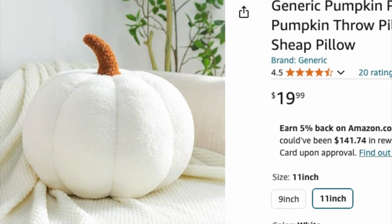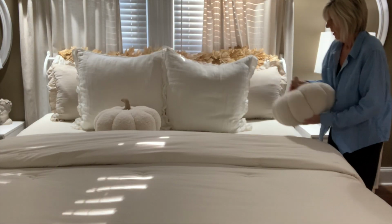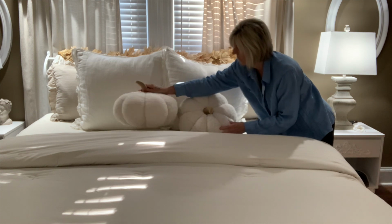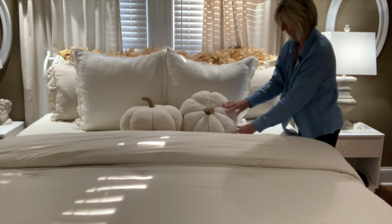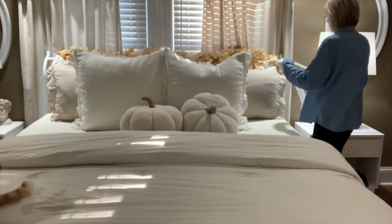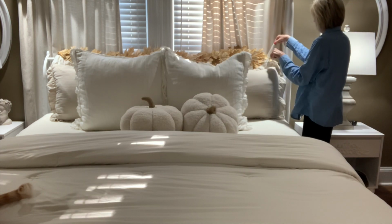These pumpkin pillows are some of my favorites. You can get these now a lot of places. I'm going to have a couple of options in my Amazon store, but I'm just going to layer a couple of these pumpkin pillows on the bed just to add some extra fall cozy touch.